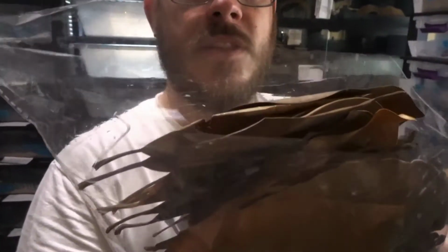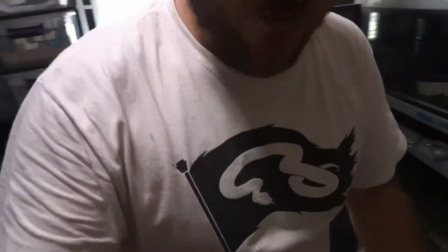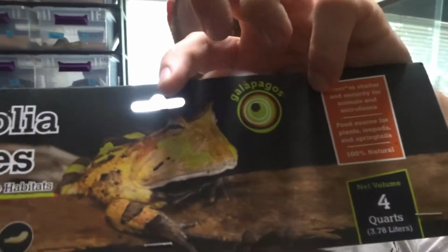Before I go through and show you the final product, I forgot to mention, or I forgot to show you. These are the leaf litter I'm throwing in there. It's like a bunch of magnolia leaves. This is another really cool product by Galapagos Reptile Products. Let me make sure I'm saying that right. It's just Galapagos.